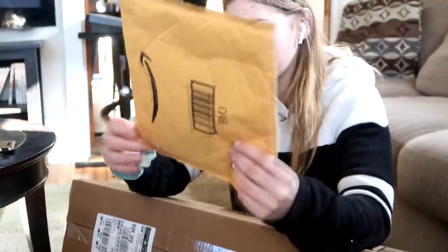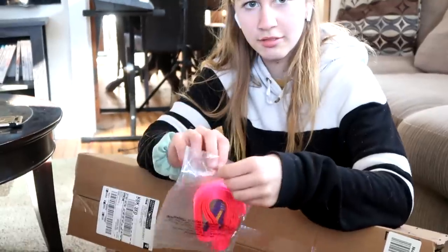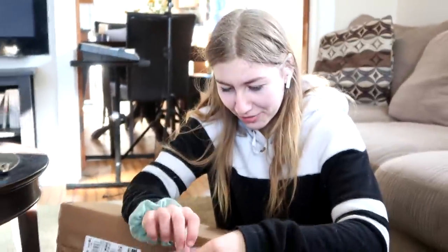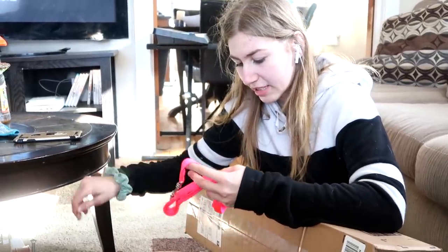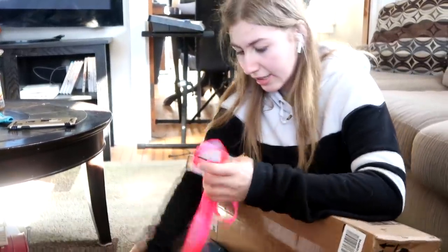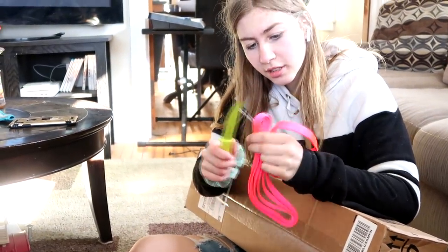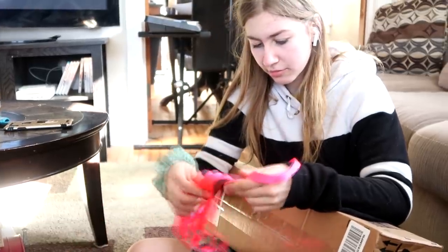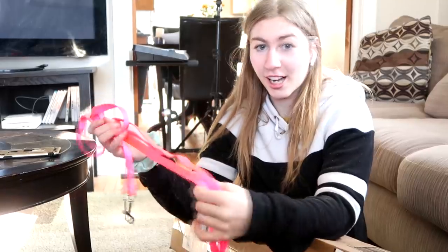All right. Oh, it's my leash. So where's my collar then? One thing's left we still need. Or maybe it's in here. We ordered hot pink and it came hot pink. It's very bright, vibrant. I like it. When the sun hits it, it's cool. I love it. So like car lights, it will glow. We are going to order her a harness when she gets older.